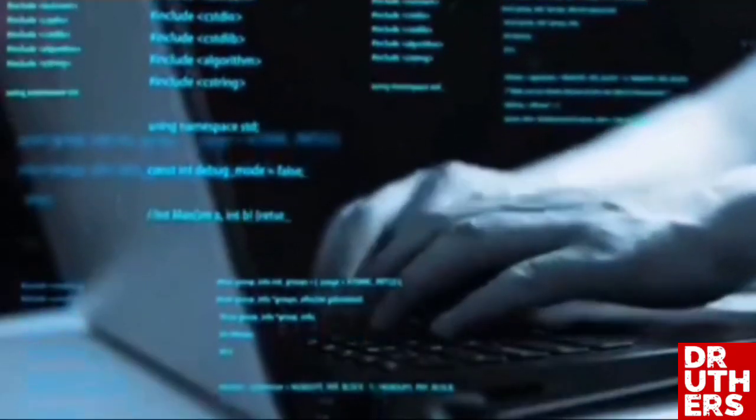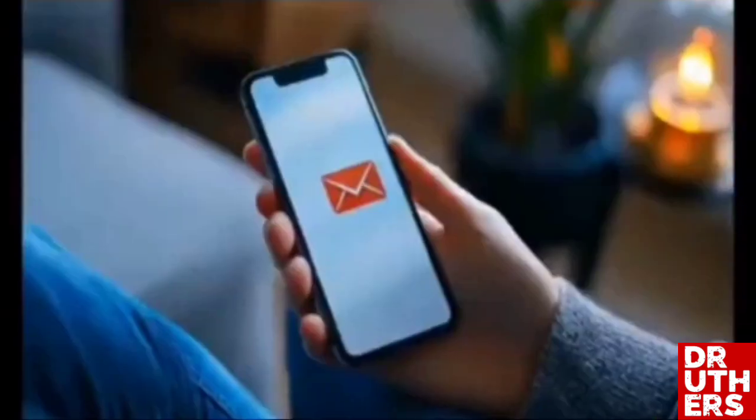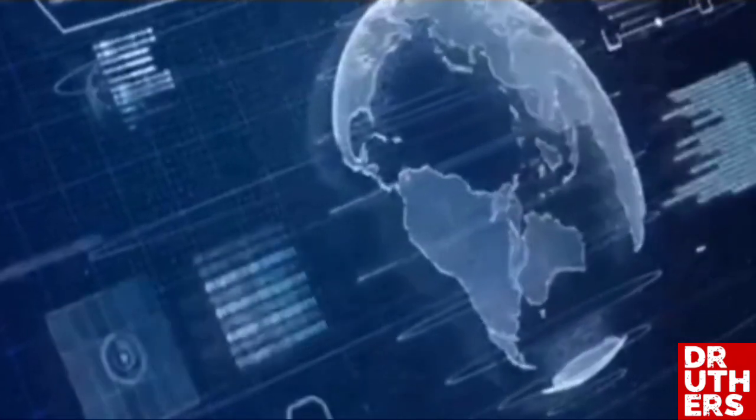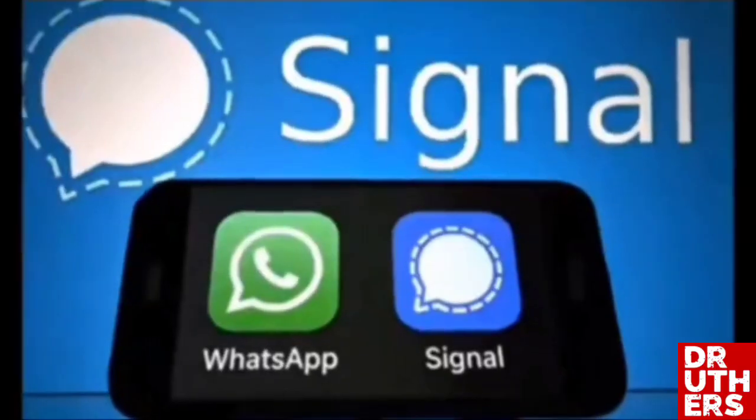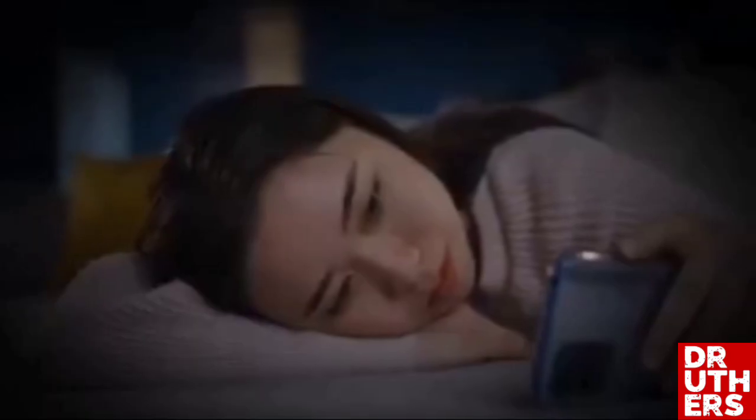The big three spyware malware culprits are called Pegasus, Predator, and Alien. Once installed, malware can access everything on your personal device: your text messages, emails, photos, browsing history, contacts, GPS location, and even encrypted messaging apps like WhatsApp or Signal. It can turn on your camera and microphone to eavesdrop on your conversations in real time.